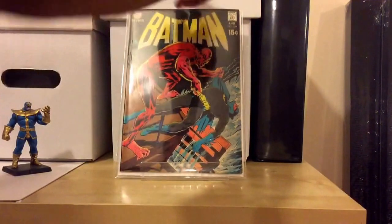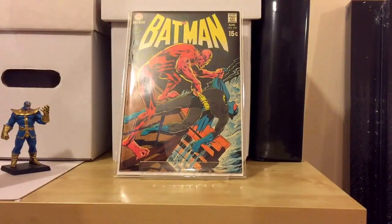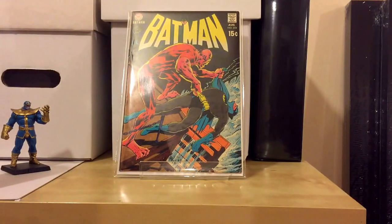Then we'll go to Batman. This is Batman 224, another Neal Adams beauty. Whenever I look at this, it just reminds me of Spider-Man 33. I guess it's because of the water in the background, but obviously he's being held over a boat there.